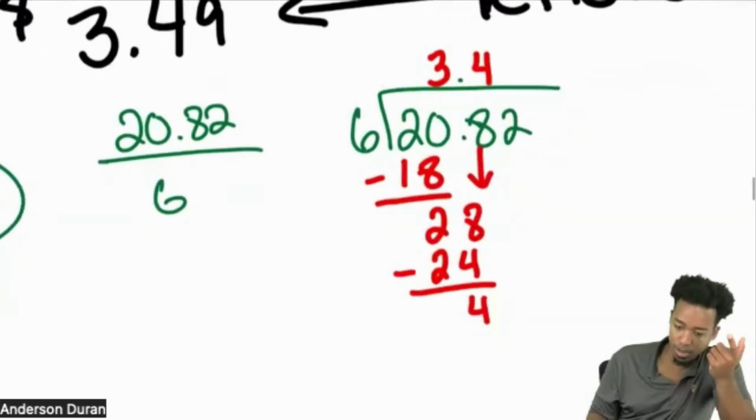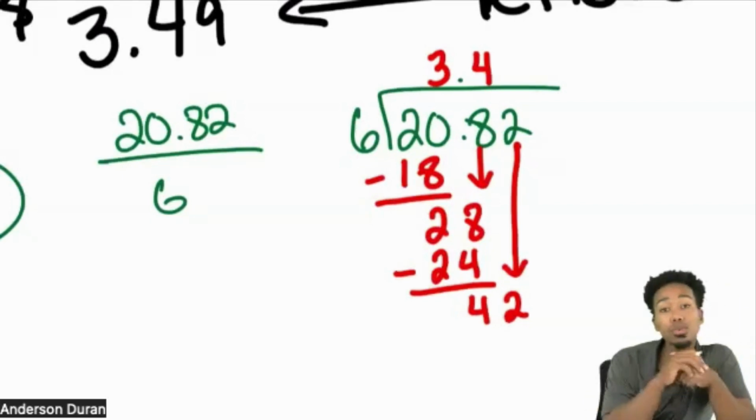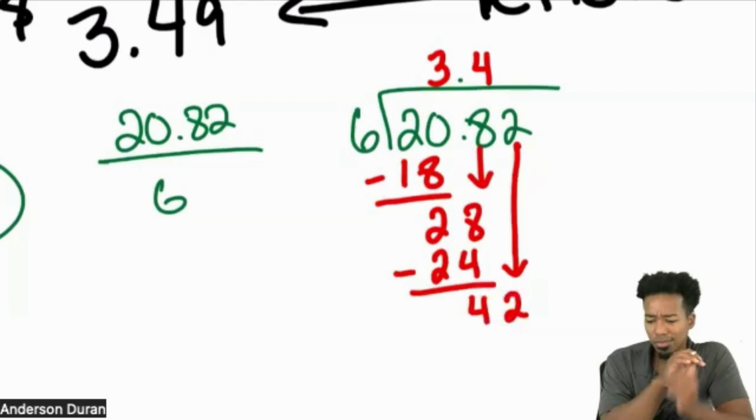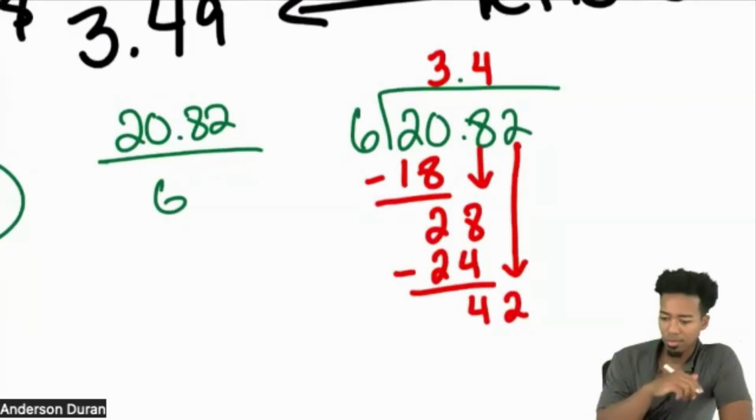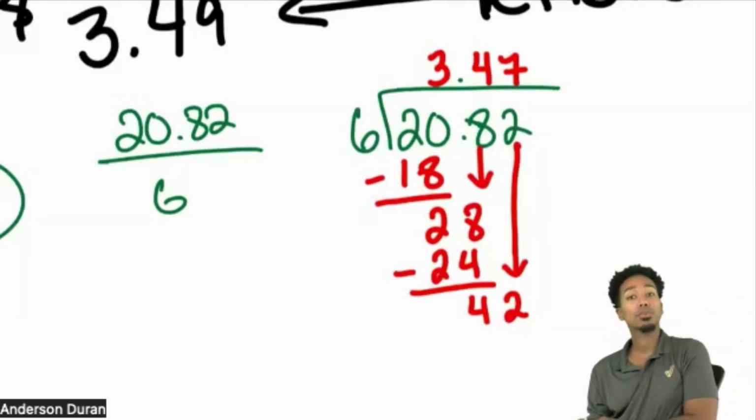Bring that 4 down. And then we're going to bring this 2 right over here. We got 42. Everybody, 6 goes into 42. How many times? Booyah, yeah. That's going to be 3.47. And there you go.